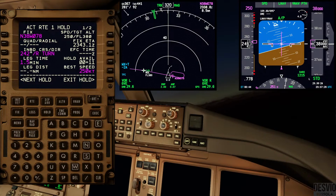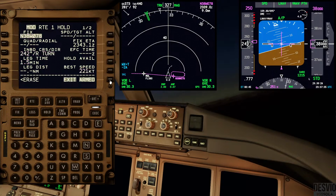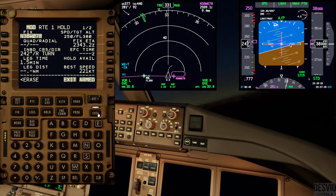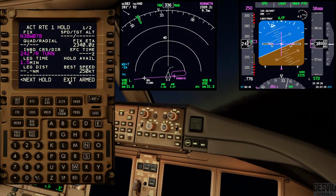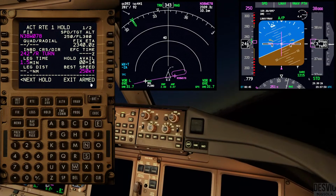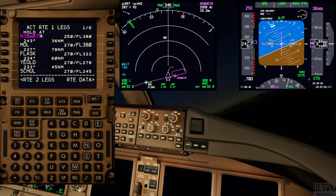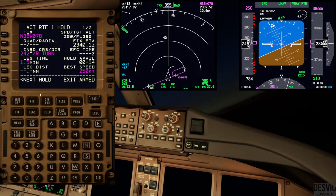It will keep this until I tell the airplane to go away. So how do I tell the airplane to go away from this holding? I have to press exit hold, then the exit hold will be armed, and then I can execute the exit. So at this time the exit is armed and the airplane is going to continue towards MOL. Okay, that's the way it is.